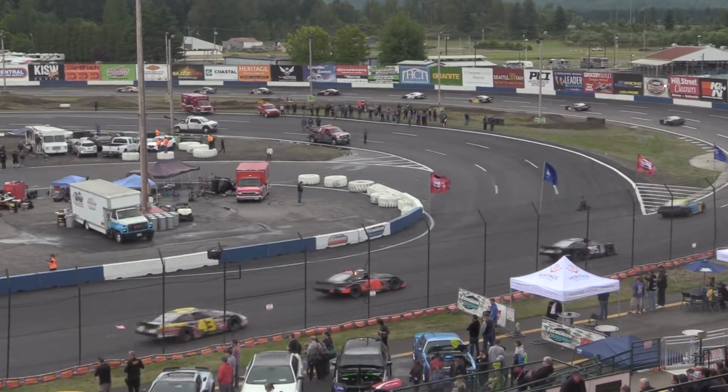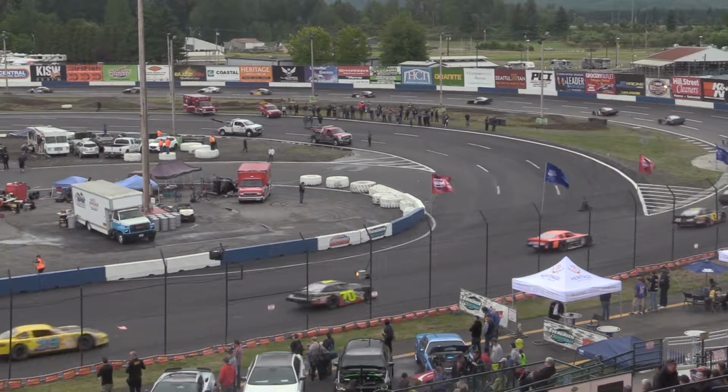So here we go. It sounds like they'll bring the pace car out next time by, and then we'll stack them up to go 2 by 2.